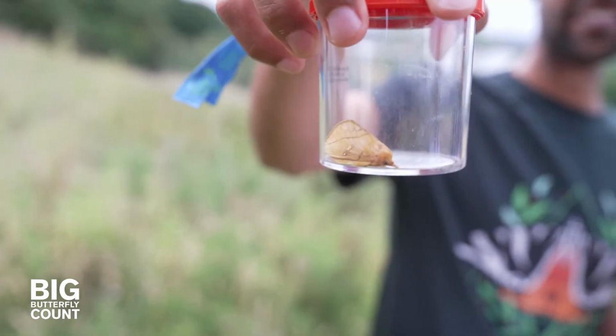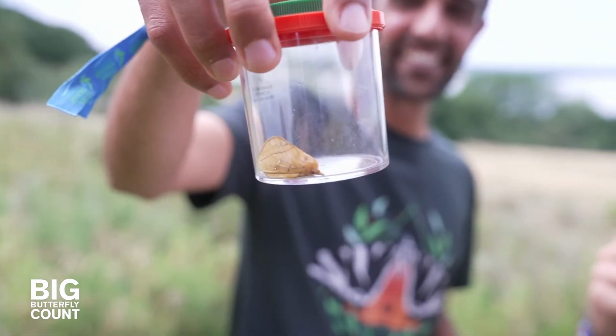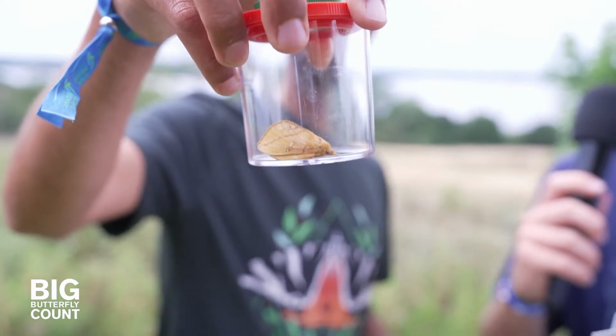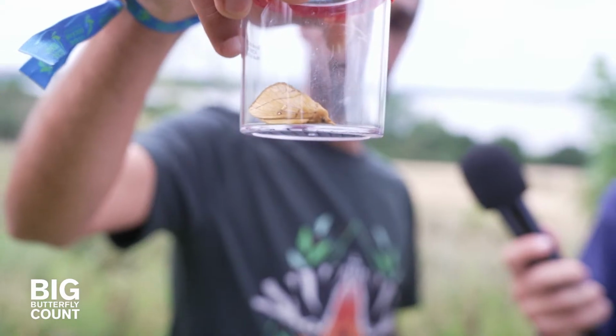What a stunner that is. I love the little snout as well. It's such a funny looking little moth. It just doesn't look like a moth. It's just absolutely stunning and lovely, a lovely shade of brown. There's a couple of species like this, isn't there? I think there's a couple of drinkers, and then there's the oak egger moth that looks fairly similar. That's right, yeah, the oak egger. Yes, they're very fluffy, aren't they?